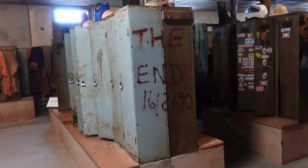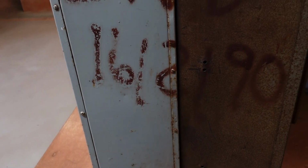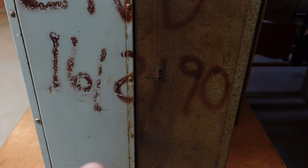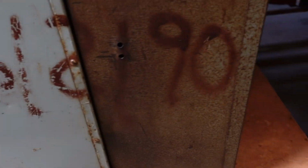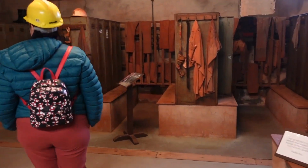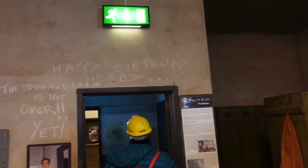The end. Look at that, someone's written there, look. The end. 16th of the... Why is my mind not working? 16th for the second. Second, yeah. It's like a back to front S, isn't it? Yeah. So someone's written there, the end, 16th of February, 1990, was when it did finally close. Although it did state over there 1986, but it was probably being wound down over that course of time.